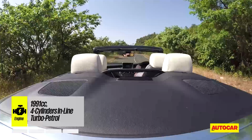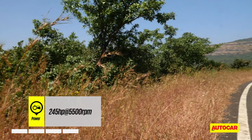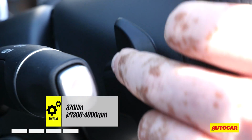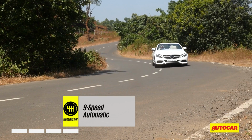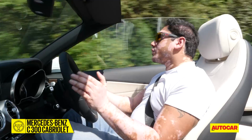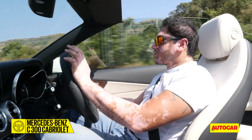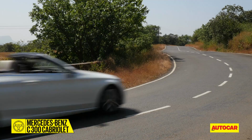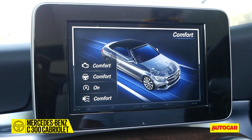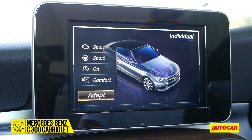The C-Class Cabrio is powered by a 2-litre turbocharged engine that has 245 horsepower on tap and is mated to a 9G-tronic 9-speed automatic gearbox. So when you put your foot down, you can really feel the 245 horsepower propel you forward. And it works through the gearbox quite smoothly as well. There are 5 driving modes on offer: Eco, Comfort, Sport, Sport Plus, and an individual mode that allows you to customize your steering and engine response.